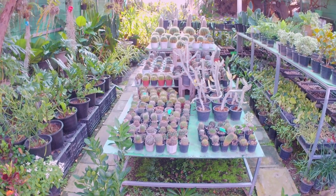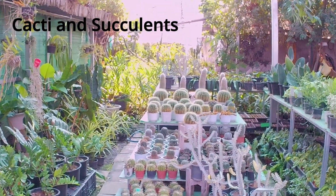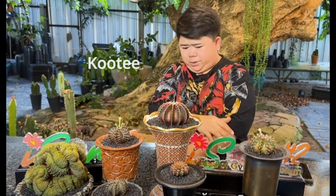There are no cacti or succulents indigenous to Thailand, but for some reason, the Thais have fallen in love with cacti. Once, Goti, a famous TV personality, showed off his multi-million baht cactus collection. The boom began.